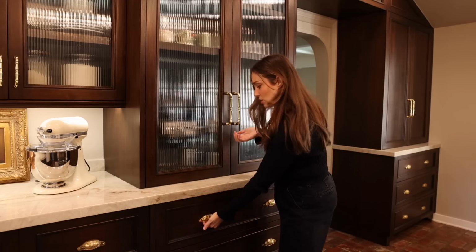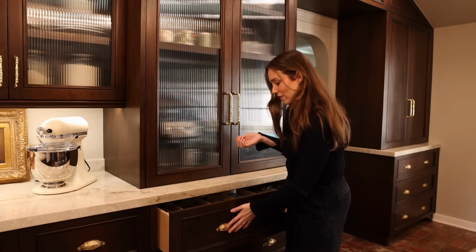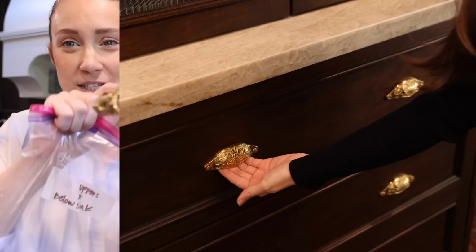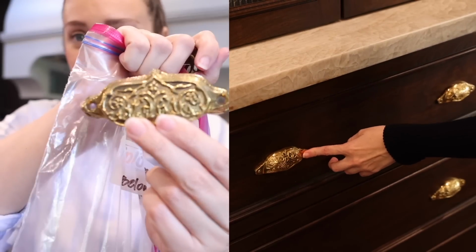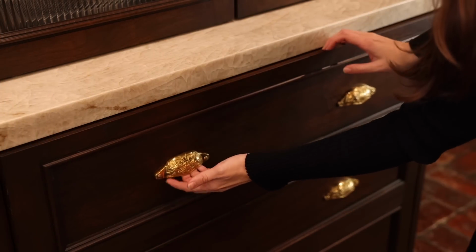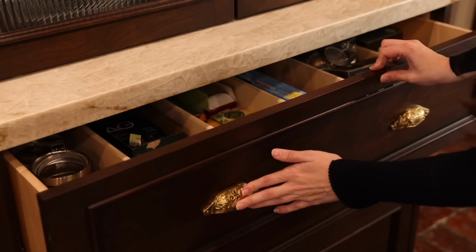And for the big drawers, I wanted something more substantial, and I loved a cup handle that you actually scoop your hand underneath and pull out. So I found these beautiful brass ones online. They're new. They have so much detail, and they looked just like an inspiration hardware piece that I had that was vintage that I couldn't find more of, but these are new. So we were able to have enough for the whole kitchen.